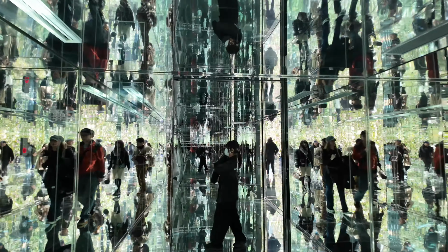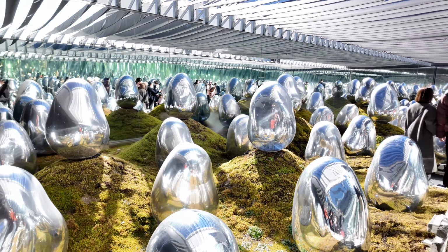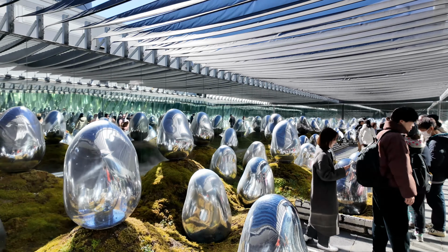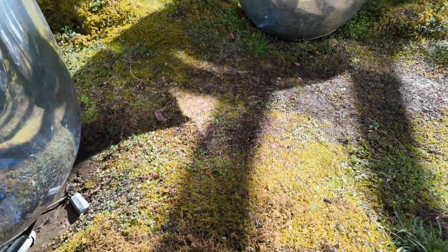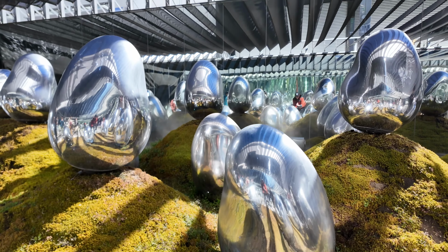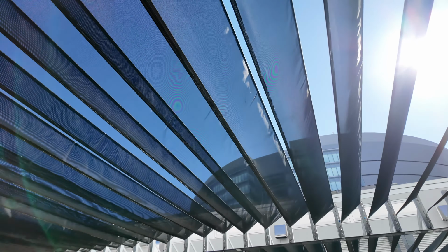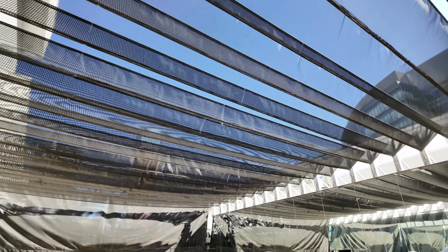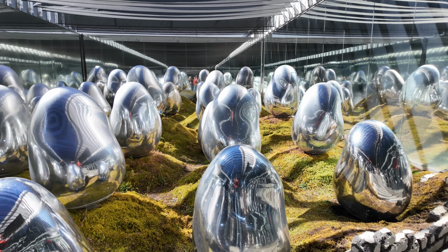This is trippy walking out of here. It is a little bit trippy walking out there. Oh, it's so bright in here with the sun out right now. This section's actually outdoors. It's very warm in here from all these things reflecting sun. Really looks like something from an Aliens movie.